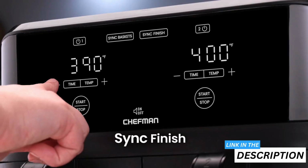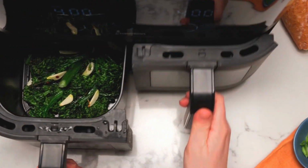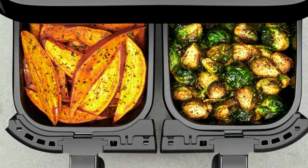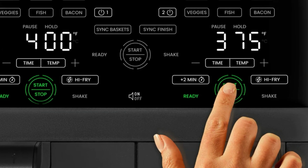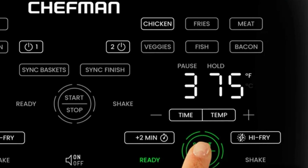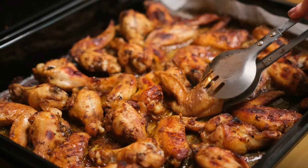You'll appreciate the sync finish option, which allows both baskets to complete cooking at the same time. No more juggling different cooking times or letting one dish get cold while waiting for the other to finish. The temperature range of 200 to 450 degrees Fahrenheit gives you flexibility to cook a wide variety of foods, from delicate vegetables to crispy chicken wings.